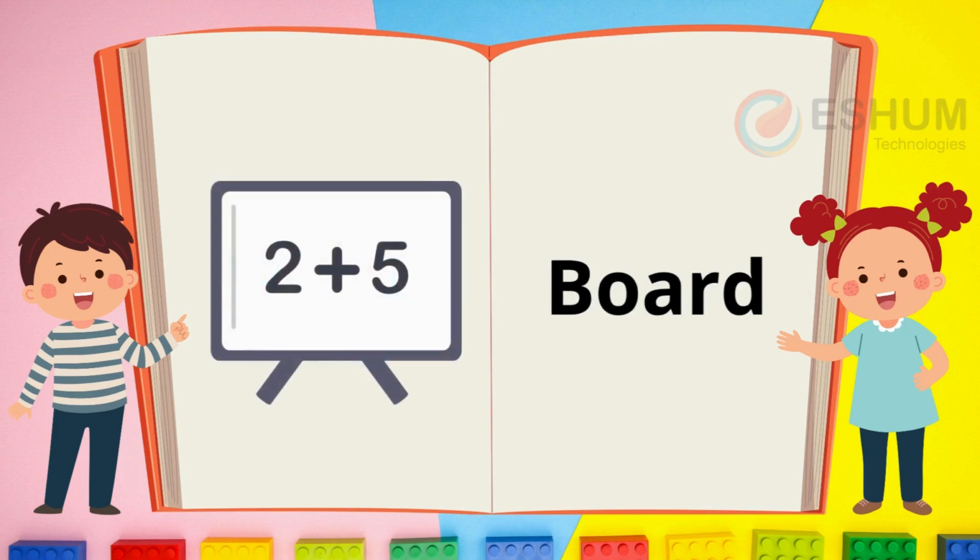Board. This is something flat that we use to write on. You can find a board in a classroom. The picture shows a whiteboard. Can you write on a board?